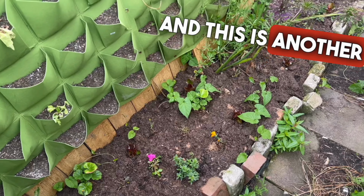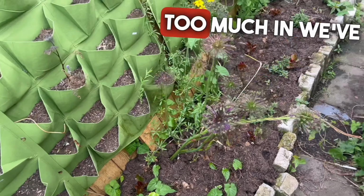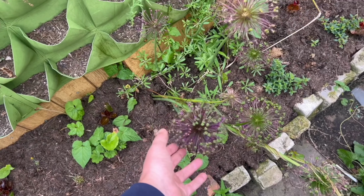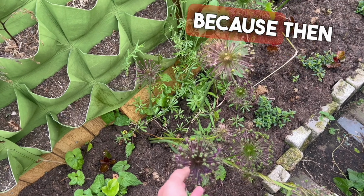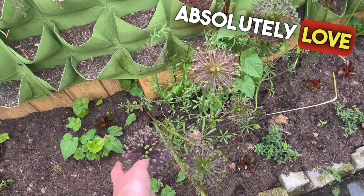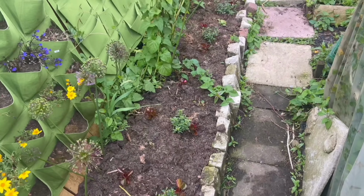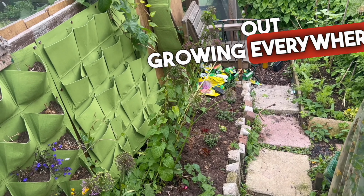And this is another flower bed area that I've put lots of bedding in. We've not put too much in, we've just put enough in. As you can see, the alliums are dying off and going to seed now. But we don't mind if they go to seed, because then we'll have loads of alliums growing around here. That's what we want, because the bees absolutely love them and they look fantastic when they've dried out. But yeah, we need to get that bindweed out, growing everywhere.